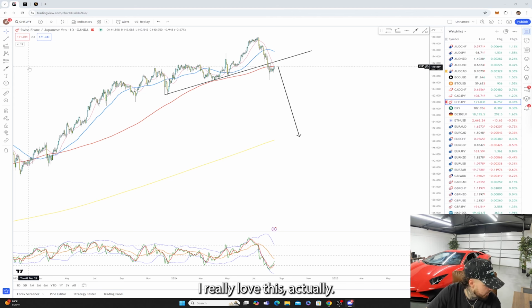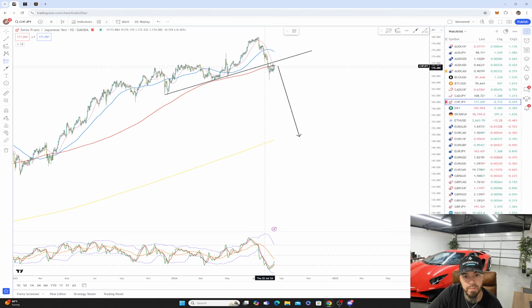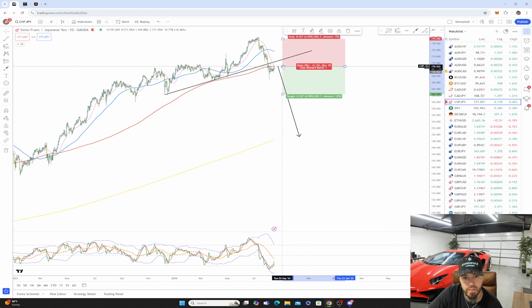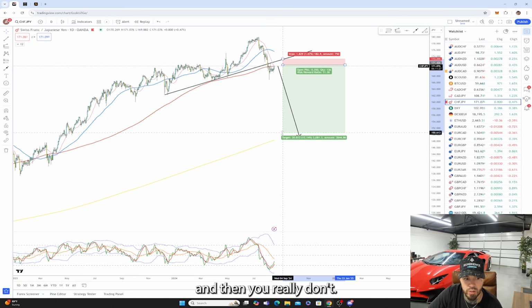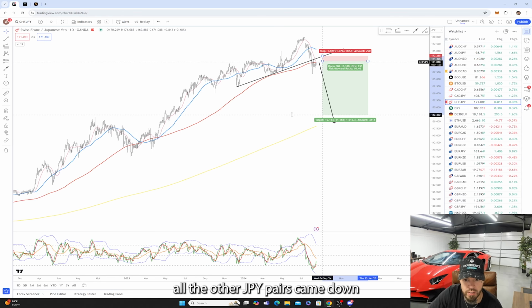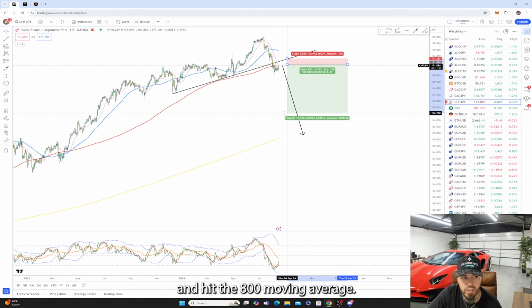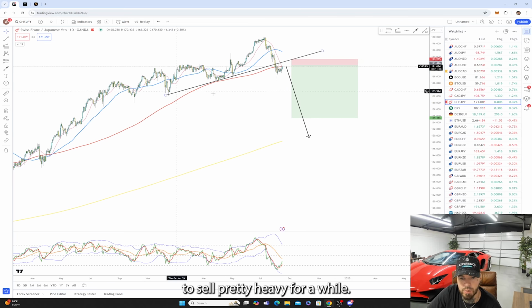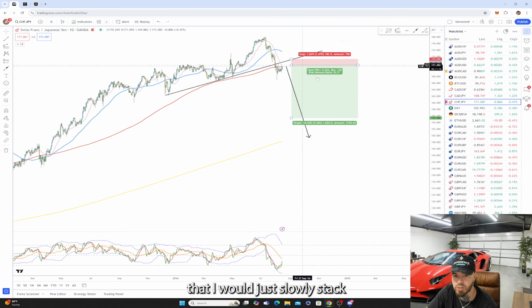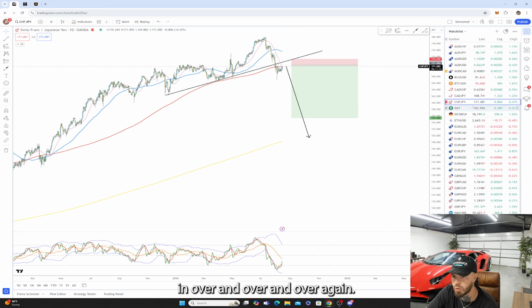I really love this actually. I would keep the stop loss pretty tight because if it breaks back into that zone... But if you notice, all the other JPY pairs came down and hit the 800 moving average. Obviously, this one did not. So I'd be looking to sell pretty heavy for a while. This is one of those that I would just slowly stack in over and over again.